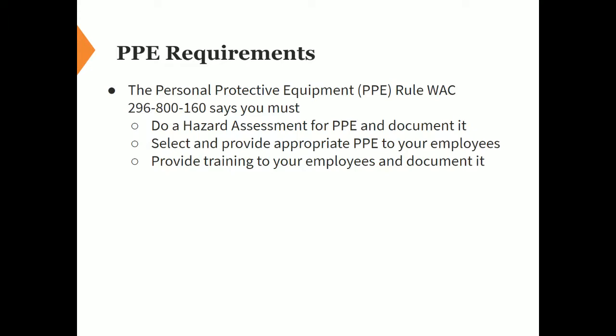We need to make sure that we keep going and have a program in place, and that we're going out and making sure the employees are continuing to use it properly. This goes with any safety rule or policy that your company puts in place. You can't just do it and train it and let it go. You then need to go back and audit or observe and make sure that it's being followed.